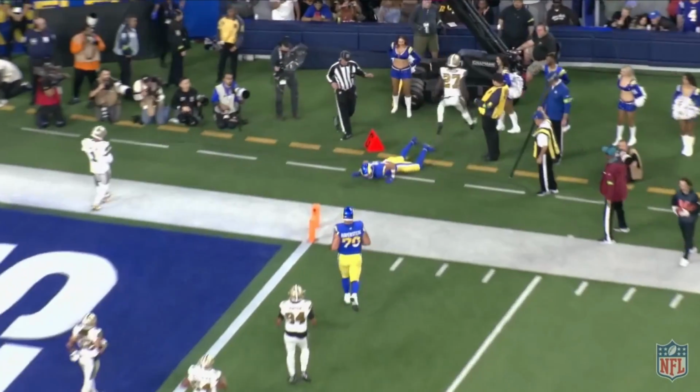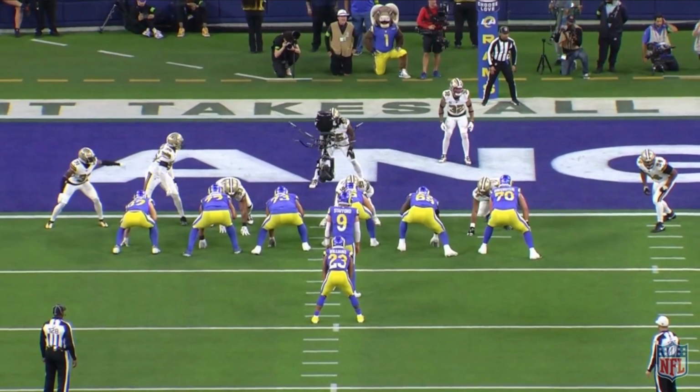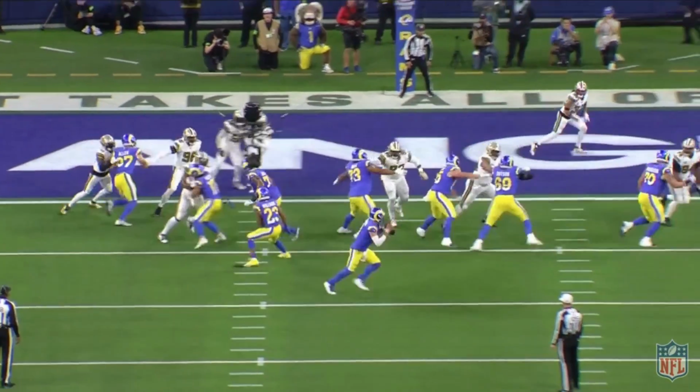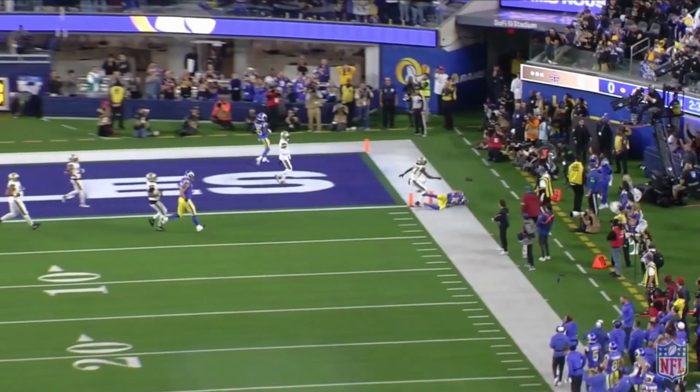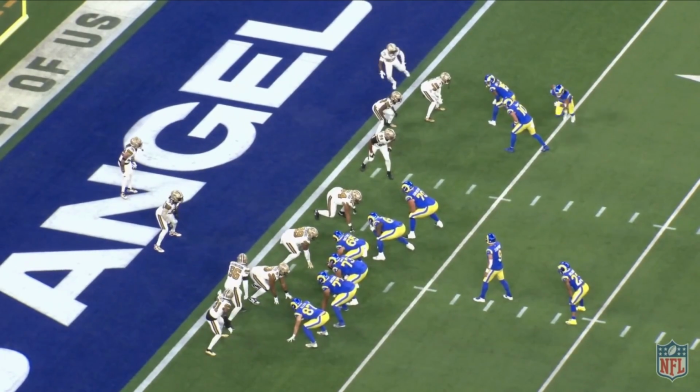3rd and 2, to me, this is a version of sprint right option. We're trying to get the rub, trying to get the flat. I think this is one of the harder versions to the open edge. But this is one of those throws where I definitely don't think it's an easy throw. It's not an easy catch either.